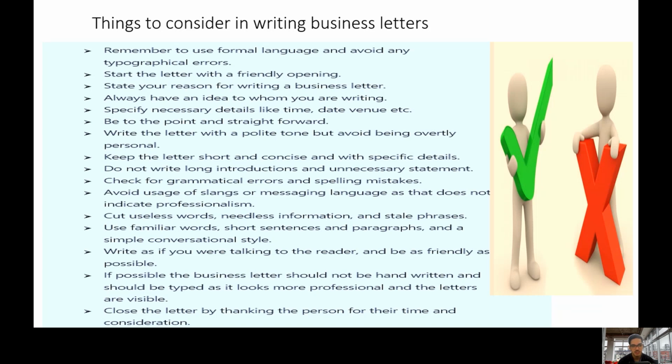In that case, just write your letter and any words that you think are too much, words like really or very, are not needed most of the time. So get rid of them. Any extra information that you might have written that is not really contributing to the details of the information in the business letter should be removed. And again, if you notice any stale phrases, get rid of those as well.